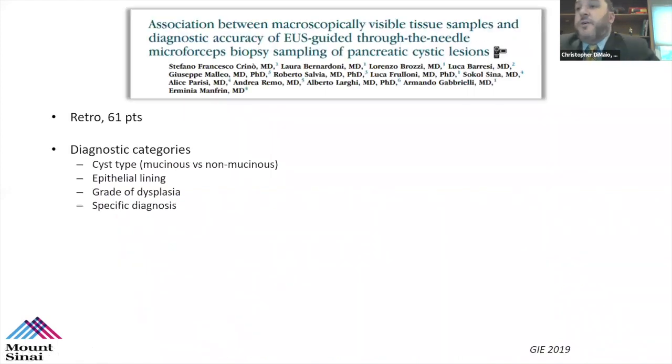So one question that always comes up is, how many biopsies do you need? How many bites do you need to make an accurate diagnosis? We're using a 19-gauge needle. We are seeing potentially increased rates of bleeding and pancreatitis. The mantra we have is, let's get in and get out as quickly as possible. It would be very helpful if we knew how many bites we needed.